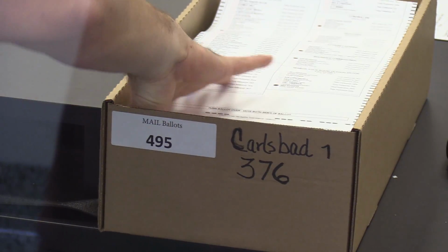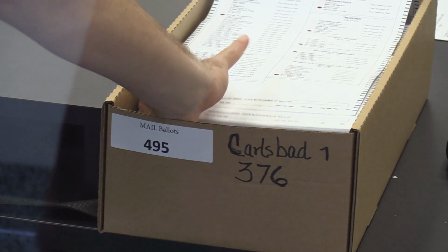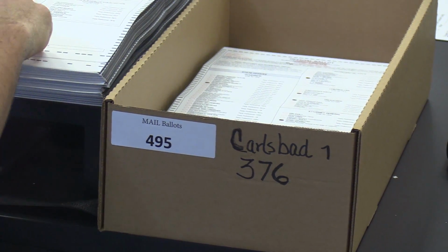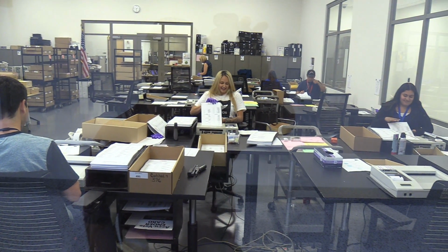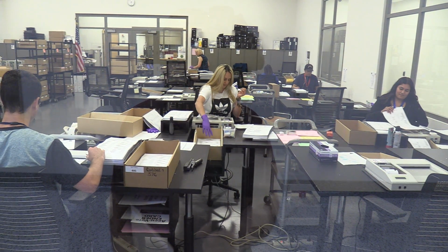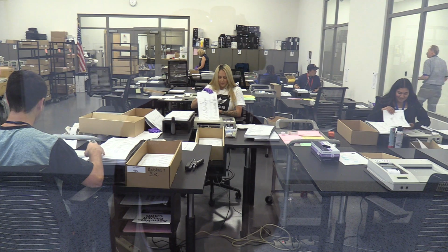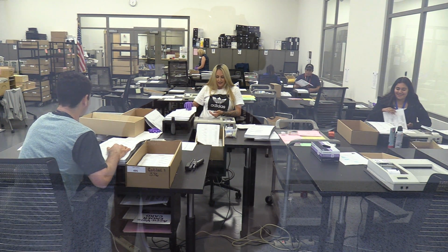Mail ballots 495. Well, that could be a batch box. But it says Carlsbad 376. I don't know which number they're using. We're sorting the mail ballots by arbitrary batch and then keeping them in mixed precinct batches. The trouble with that is when they do the 1% manual tally, they aren't doing it by batch, they're doing it by precinct, so you can't, and they won't give you the report of all of the batches ahead of time.